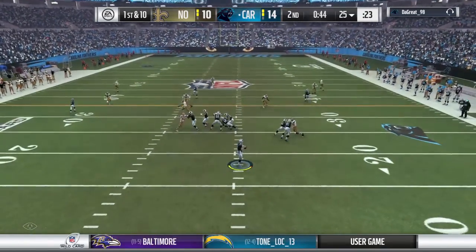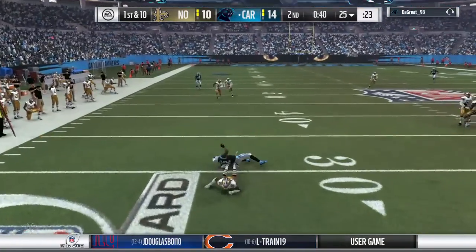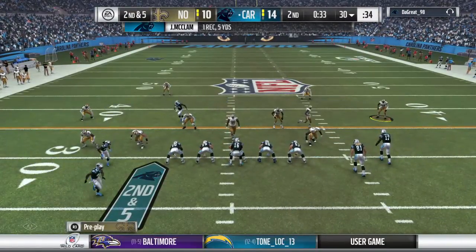Now a play fake here on first down. Finding time. He's going to find his running back. It's complete. And he'll be brought down right at the 30 here. Call it a gain of 5. And that'll bring up second down.